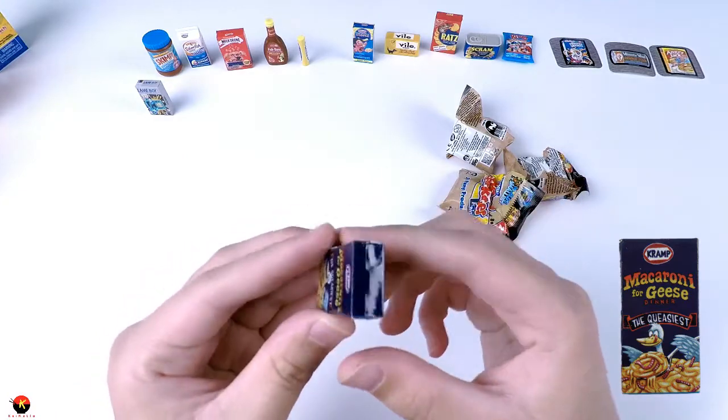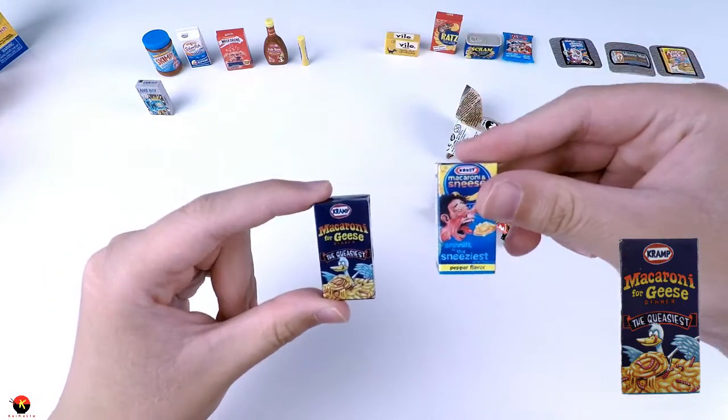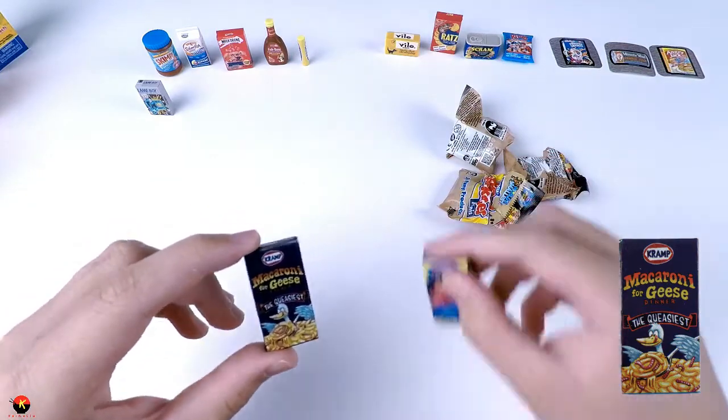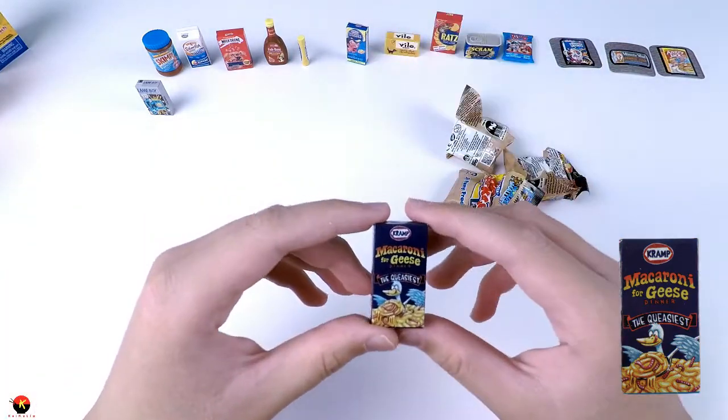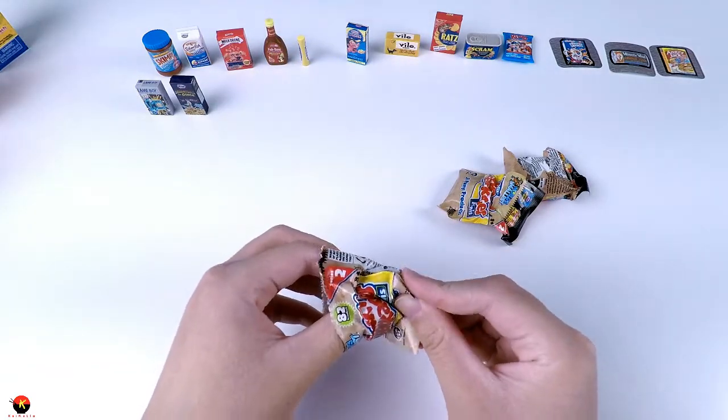And also a little barcode there. So that's really funny. We have 2 editions of macaroni and cheese, macaroni and sneeze, and macaroni for geese. It says macaroni for geese dinner. So let's open up our 3rd one here.